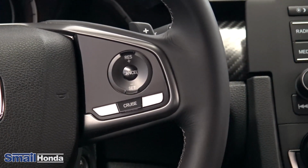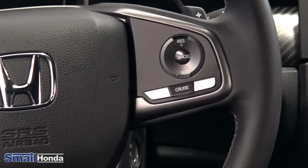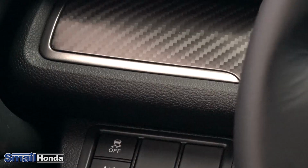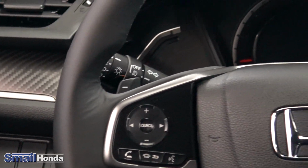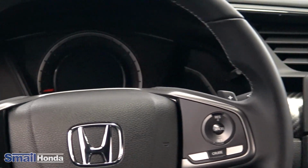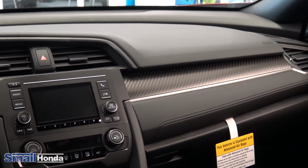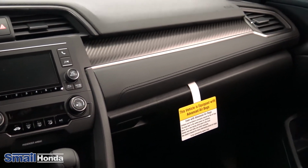Let's come across to the other side. You have controls for your cruise control, so all that's right at your fingertips, right on that wheel. You have a very nice carbon fiber look going straight across the dashboard here, all the way across. And I'm really a fan of the way that makes the car look a lot more sporty.